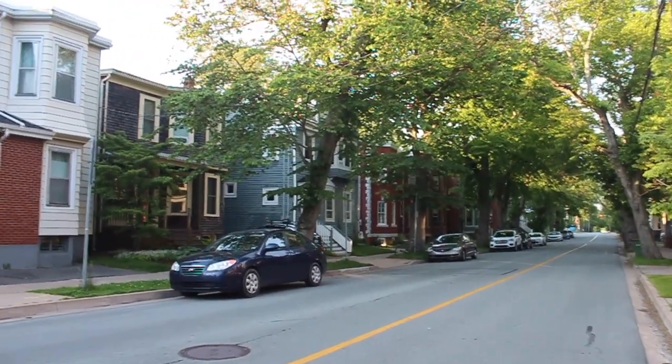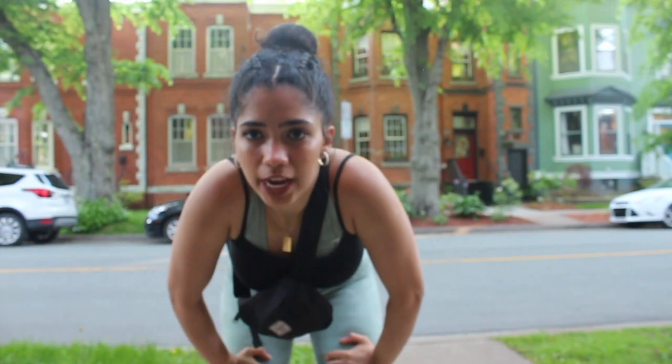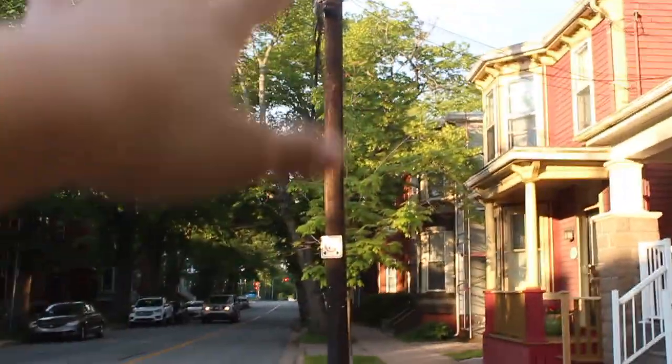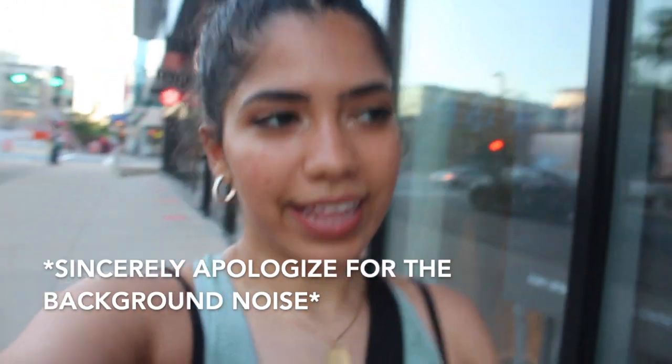So as you can see here, this is what the majority of these streets look like in Halifax. This is very much a residential part of Halifax. So you've got your houses, and it's very pretty. And in the fall, all the leaves fall down and everything is orange and absolutely gorgeous. Now, one thing you need to know about Halifax, guys, is that because it's so small, you are 100% going to bump into someone you know every single time you go out. Like, it's just inevitable, so that's something that you need to get used to if you are here.